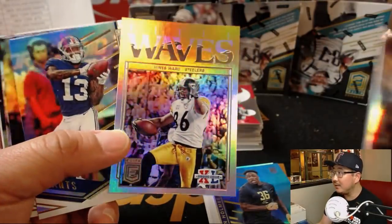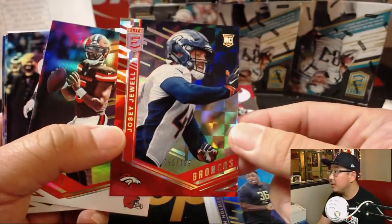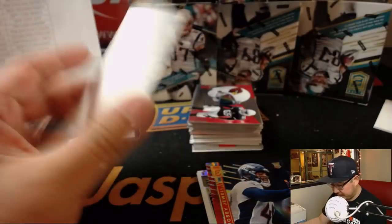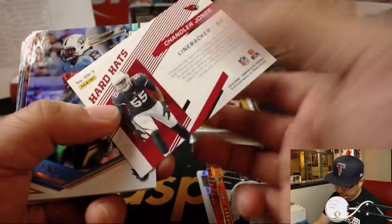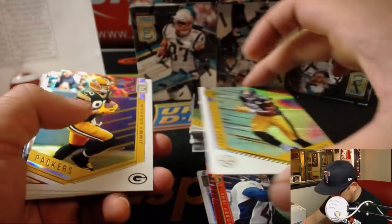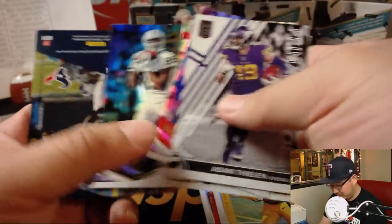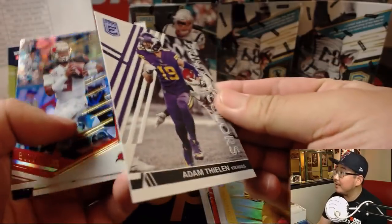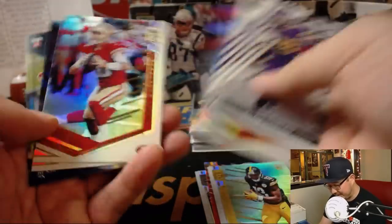Tidal Waves, get it? Joey Jewell will ship. These inserts will ship. RCs will ship. That's out of 699. Primary color. That's kind of cool. Oh, I don't know if you can tell. Oh, you can tell right there. You can see how it's a little embossed right there. I think it's embossed.